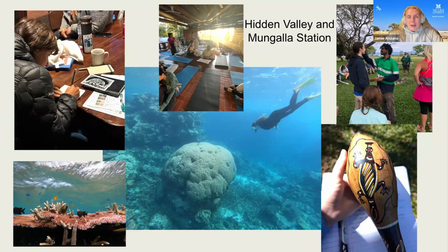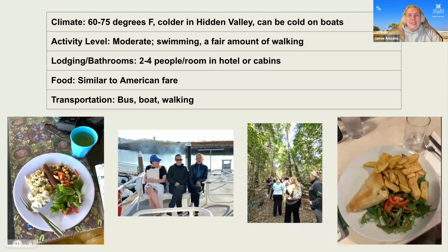And you can see a platypus in an Aboriginal painting. I think that's a shaker. And then a couple more pictures of the reef. These were from this past summer. You can go ahead, Jill.